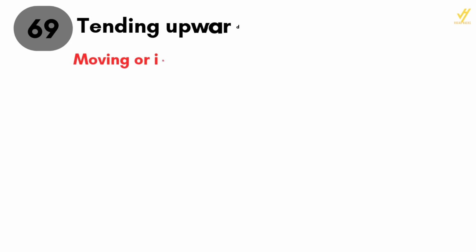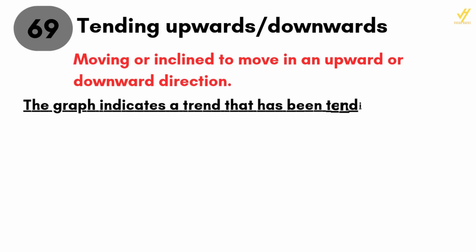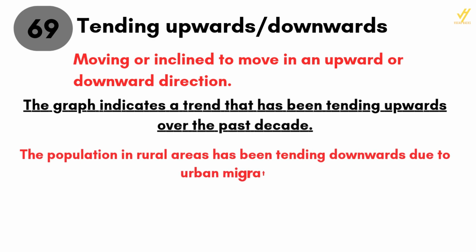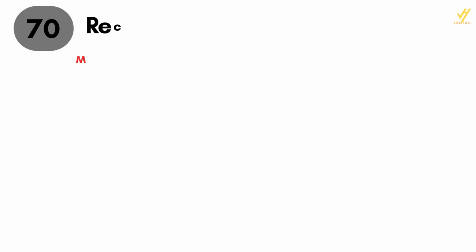Tending upwards/downwards. Moving or inclined to move in an upward or downward direction. The graph indicates a trend that has been tending upwards over the past decade. The population in rural areas has been tending downwards due to urban migration. The unemployment rate has been tending upwards since the start of the recession.